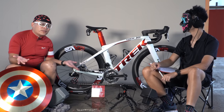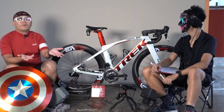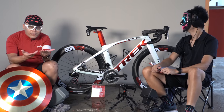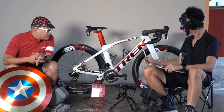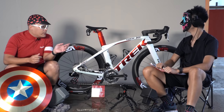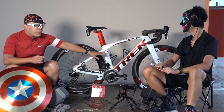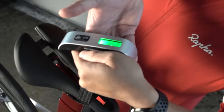we have to be honest with ourselves. Aesthetically, come on, red and white, so matching. Correct me, I have to agree. The Madone frame is very nice. I like it, but it's a heavy bike. So what's the weight? I weighed it. It's about 8.23, about there, plus or minus, if I'm not wrong.